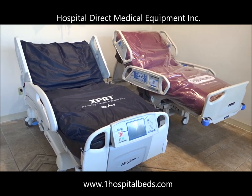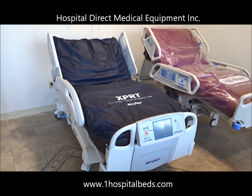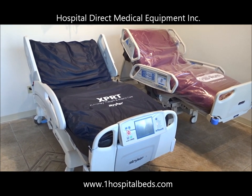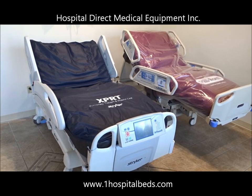The Stryker InTouch bed right here does go into a chair position. It's going to sit the person more upright. It's better for bodily circulation. It helps people recover faster. Although when it's in its chair position, the footboard does stay on it and it's not used for transition.